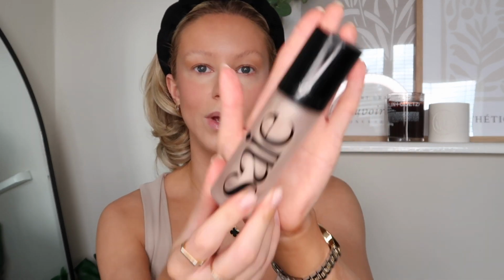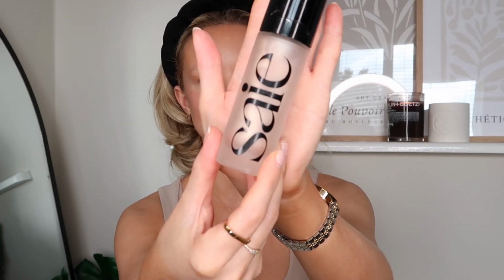I'm definitely more of a glossy cheek highlighter girly. So I'm gonna go in with the Say Glowy Super Gel in the shade Star Glow. I really like this because similar to the Lisa Eldridge one, which I love, it doesn't have too much shimmer. I've used it on my body and it just gives you the most amazing glow.